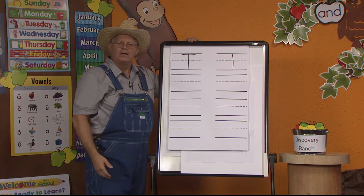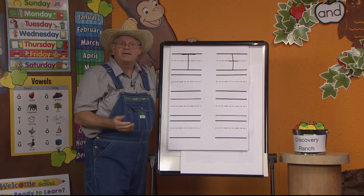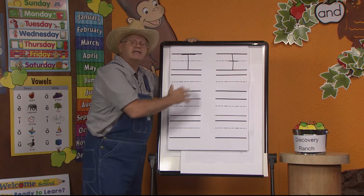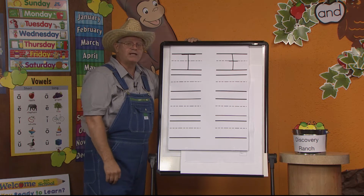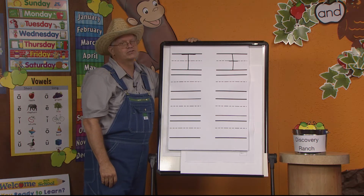You know, knowing how to write letters is very important because when we start reading and writing, we're going to have to look at letters. Especially when we're writing, we'll have to know how to write them. And writing them correctly is so important.